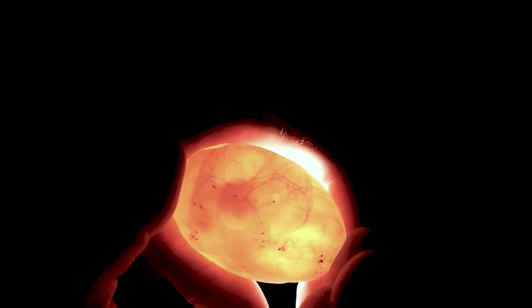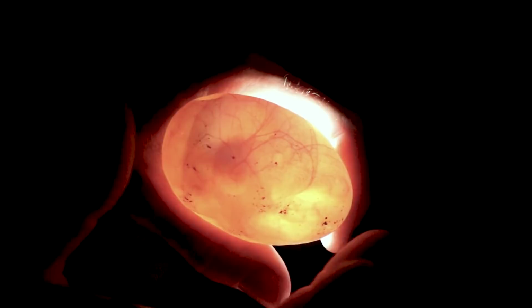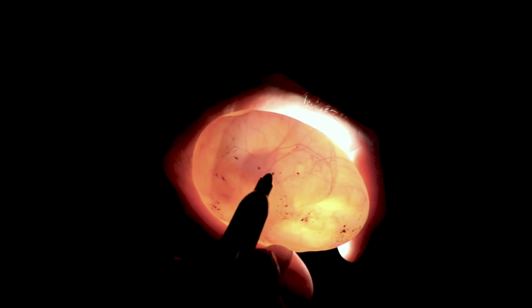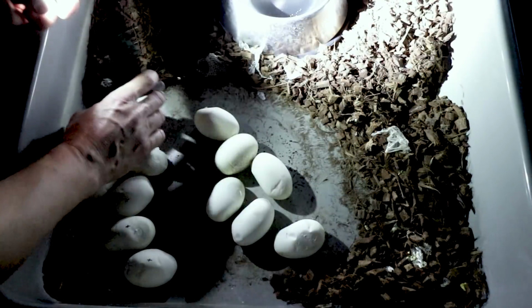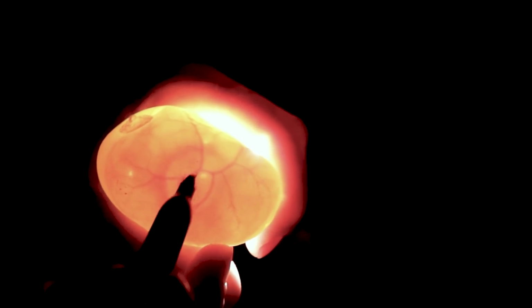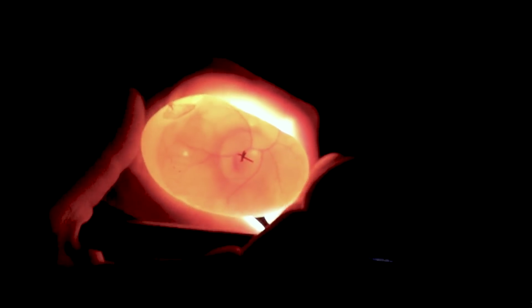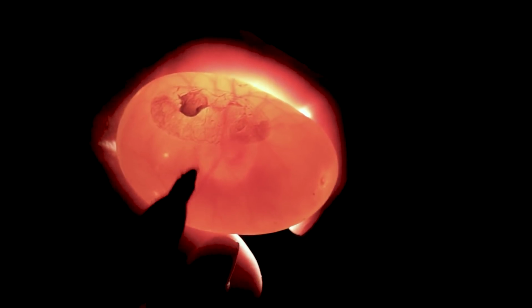Ooh, this one looking pretty bad. This is a scrunched one in the corner. Not so hot on that one. It's like the veins are thinner or something weird. Looks like it had a hard time on that one. So far we don't have any infertile ones. Knock on wood.